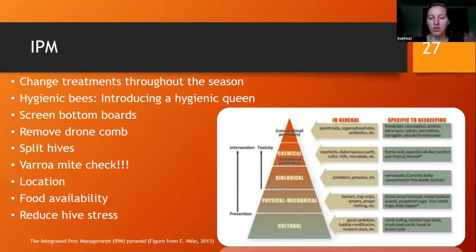Because if you just put that drone comb frame in there and you let the drones all hatch out, then they just came out with a bunch of mites in your hive. So that's something, when you're managing your bees, you need to be managing them fully throughout the whole process. Otherwise, your treatment or your technique isn't going to be effective. Split your hives. That's a great way of having a brood break and naturally reducing your varroa mite levels.